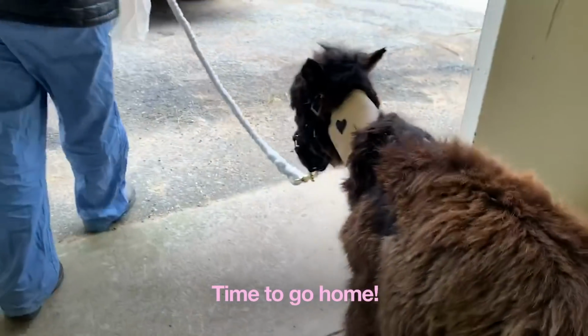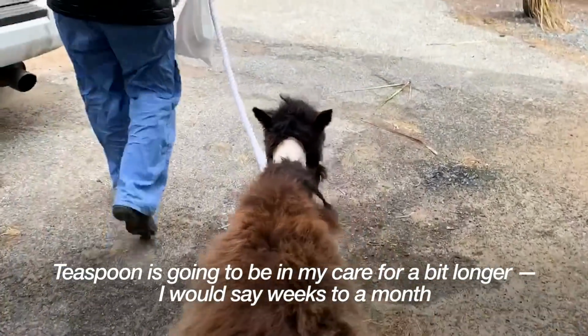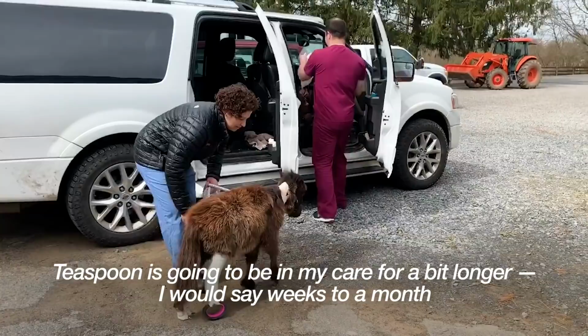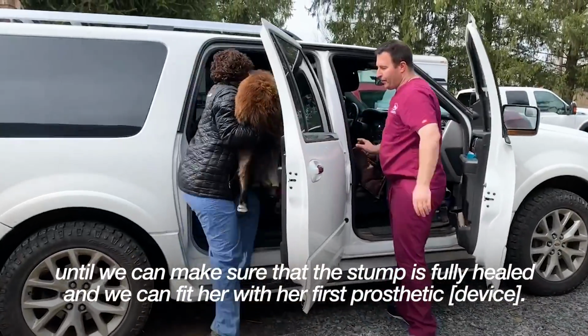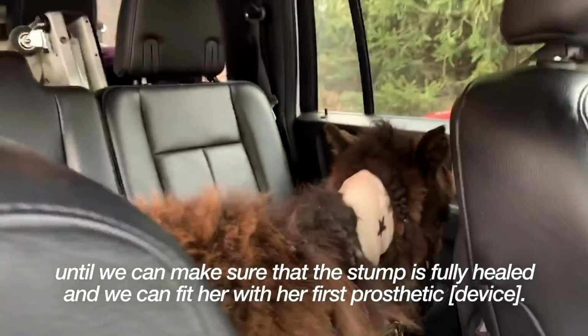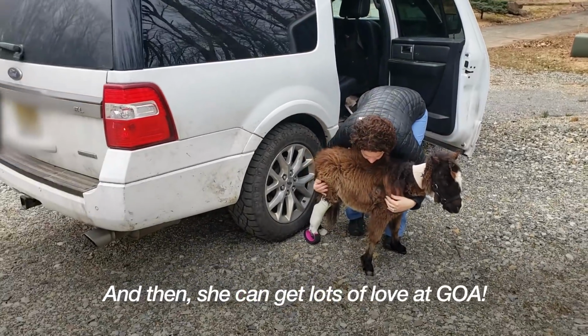Time to go home. Teaspoon is going to be in my care for a bit longer, I would say weeks to a month, until we can make sure that the stump is fully healed and we could fit her with her first prosthetic, and then she can get lots of love at GOA.